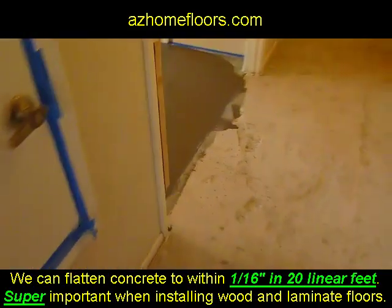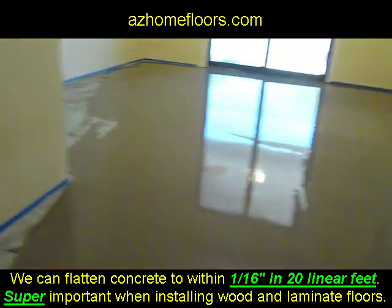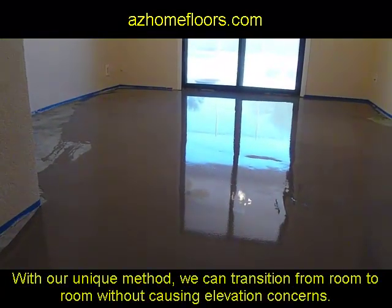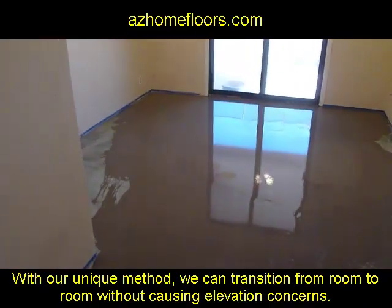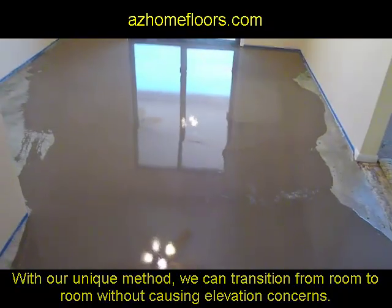We can actually flatten concrete to within 1/16 of an inch in 20 linear feet. Ours is the most exact method, residentially speaking, that has ever been created. So if you're extremely picky, I think that you would appreciate our type of work.